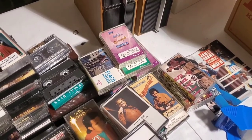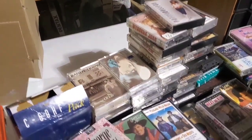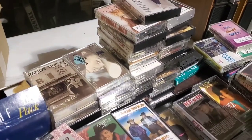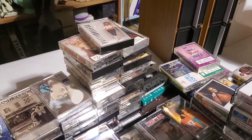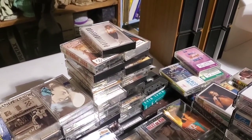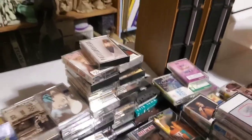And Texas Tornadoes should do well as a group. Got a lot of Randy Travis, a lot of Dwight Yoakam. That should be good. That's 11 Dwight Yoakam cassettes. And then I'm doing a big lot of female country music. So let's move to CDs.